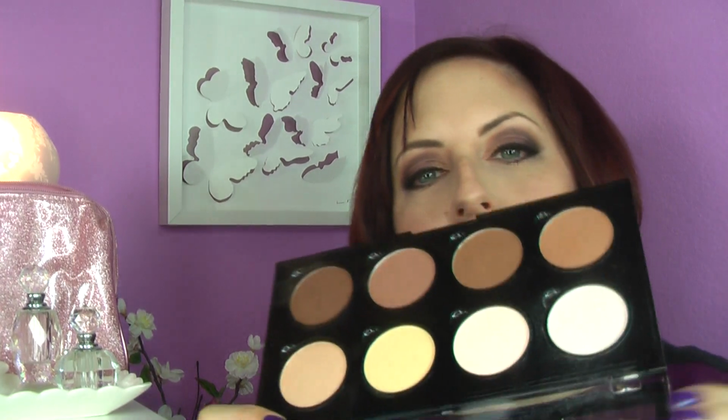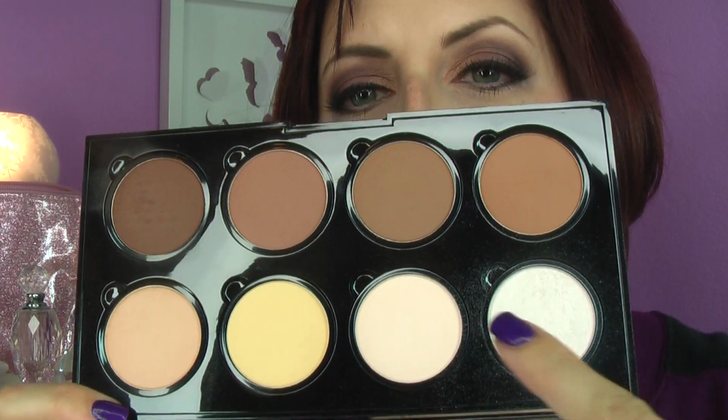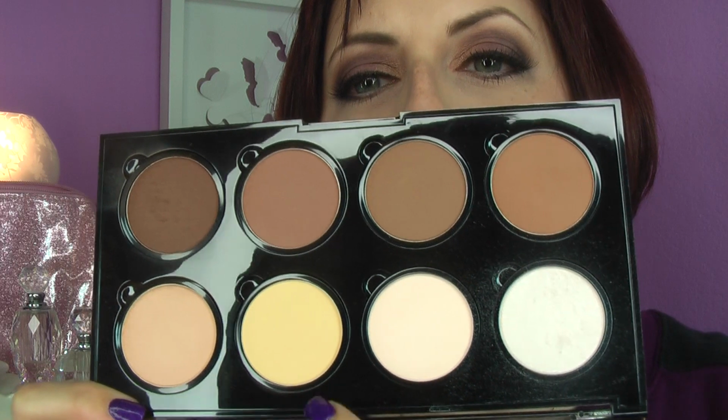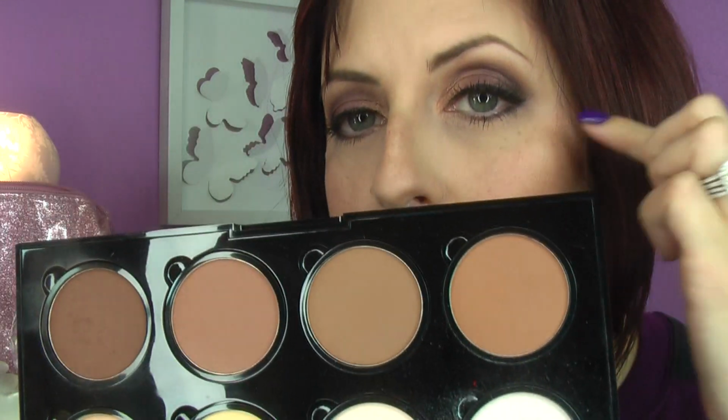Here's why. So we have your contour line right here, and then you have your sort of highlight or light colored line down here. Some of these are meant to be sort of more shimmery than highlight. These two are actual contour highlights, and then these are more of a shimmery, like a highlight for your cheekbone. So I'll swatch some of these and I'll show you what it is that I don't really like about them.